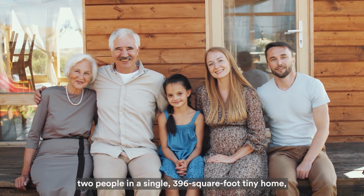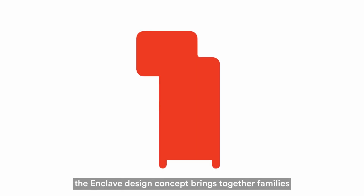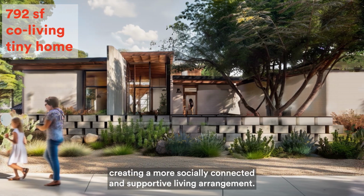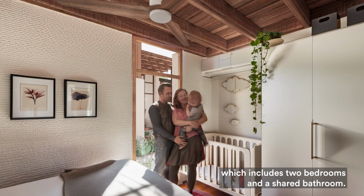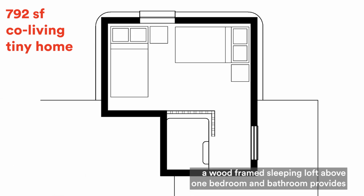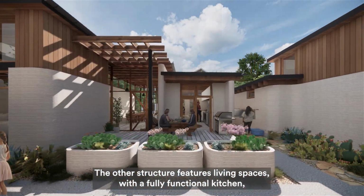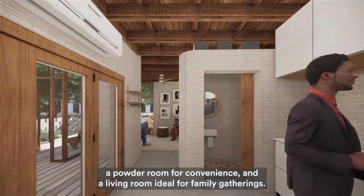Instead of housing just one or two people in a single 396 square foot tiny home, the Enclave design concept brings together families or other combined households into two small structures, creating a more socially connected and supportive living arrangement. Sleeping spaces are consolidated into one structure, which includes 2 bedrooms and a shared bathroom. Taking full advantage of the allowable height, a wood-framed sleeping loft above 1 bedroom and bathroom provides an additional area for sleeping or storage. The other structure features living spaces with a fully functional kitchen, a powder room for convenience, and a living room ideal for family gatherings.